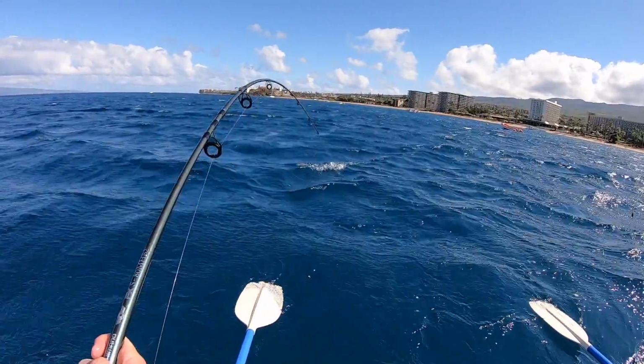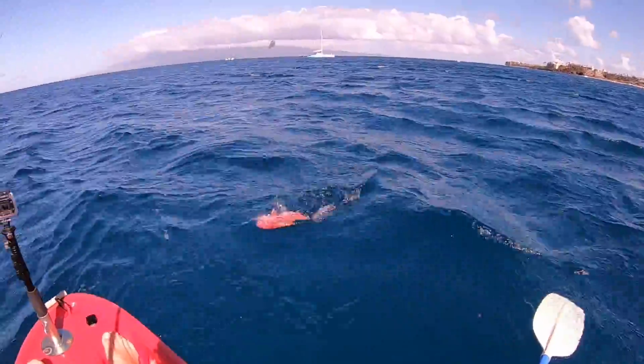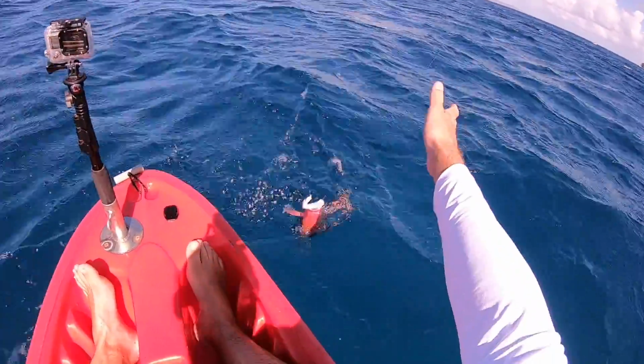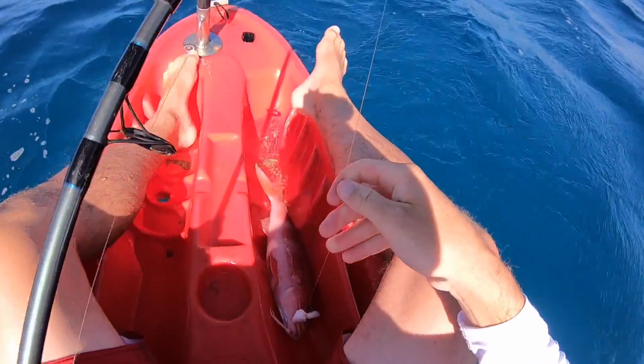Got your drag set okay? Uh-huh. Oh, what do you have? Look, what is this? That's a big old bosom. Oh my goodness, look at that, a big goatfish. This is the biggest goatfish I've ever caught.